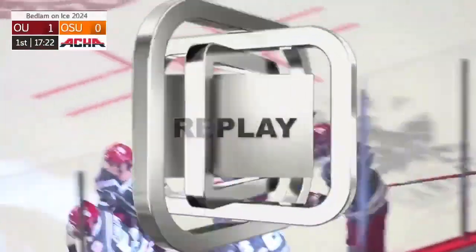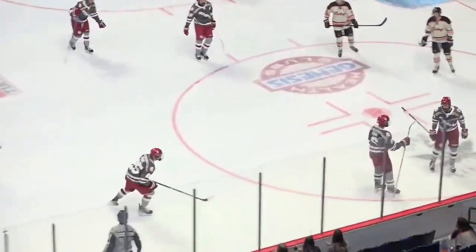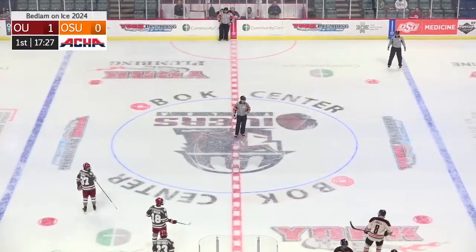A great way to start this series by Oklahoma, especially following last weekend's efforts against UCO. A beautiful pass from Logan Sadler to Connor Horn to start off the scoring, make it 1-0 OU early. This is exactly what they need.